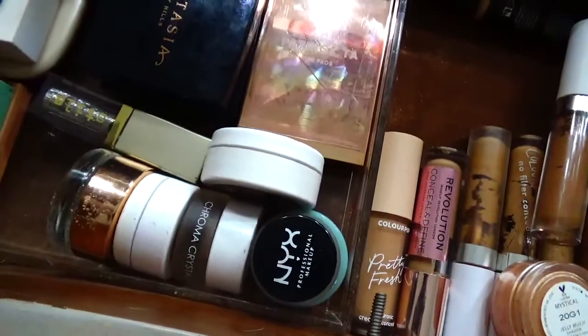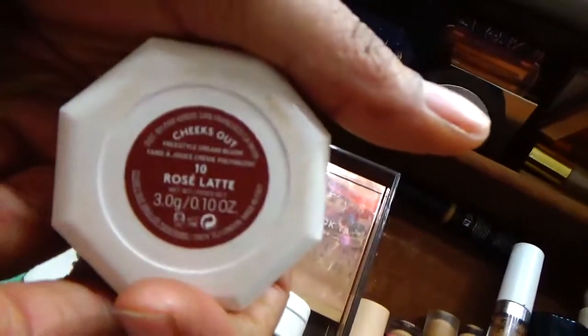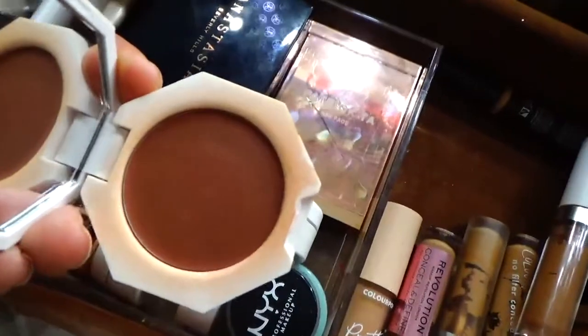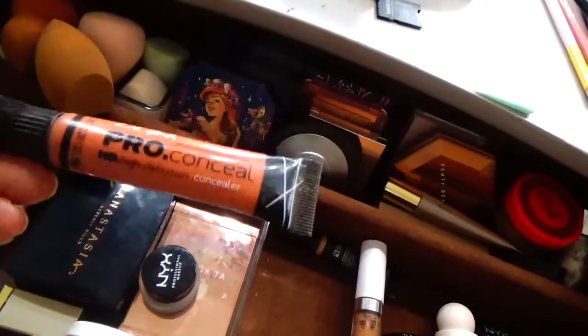Maybe I'll bring in one of my cream blushes from Fenty. I think I'm gonna bring in this Fenty cream blush. This is in the shade Rose Latte. This one is like a nice brown everyday blush. I'm also going to bring in this. This is something that I use to kind of help with dark circles and shading in the eyes.